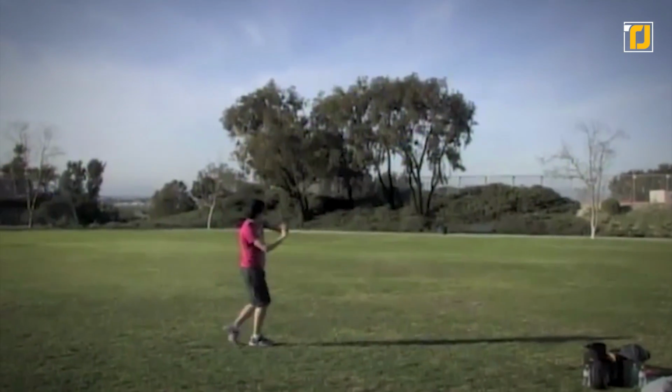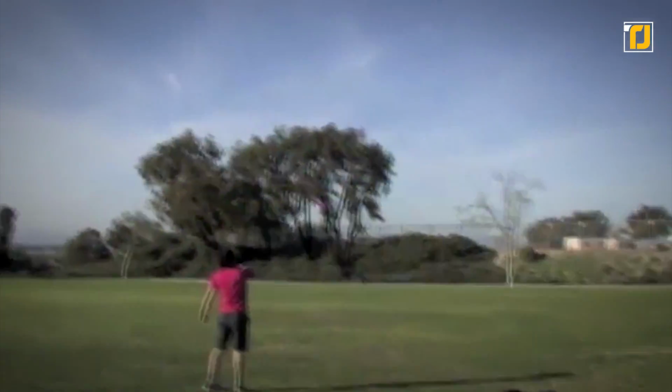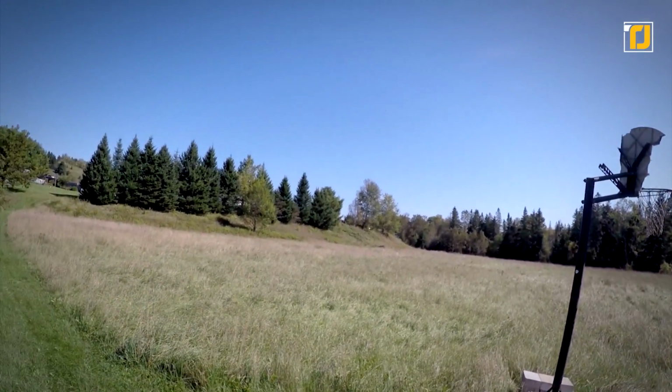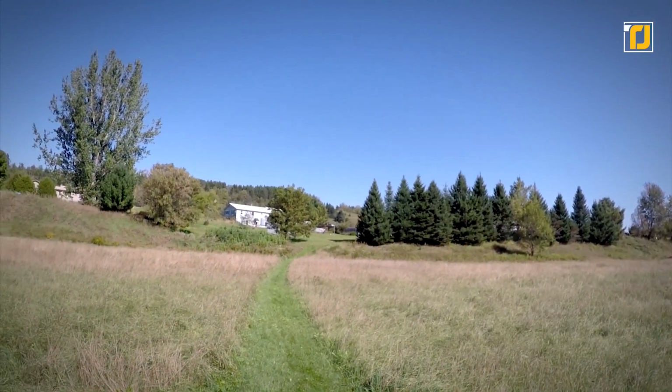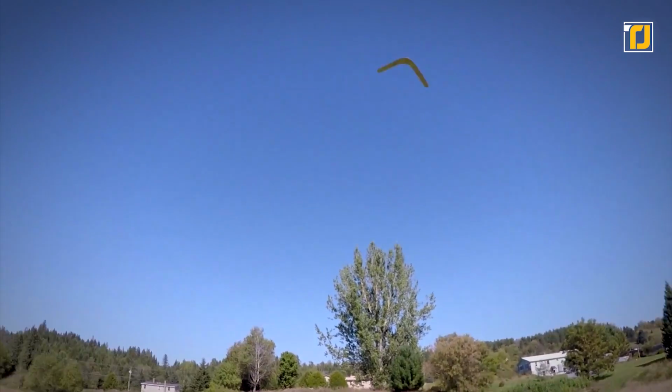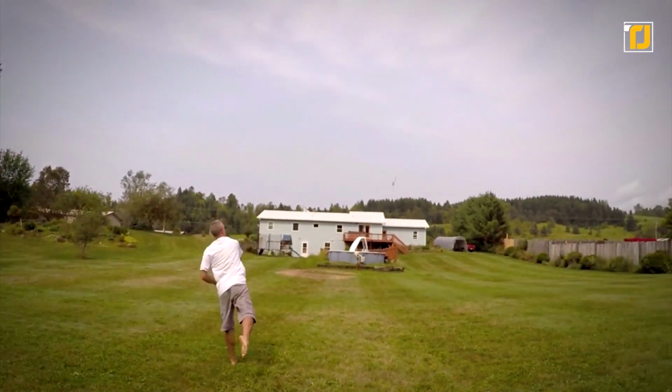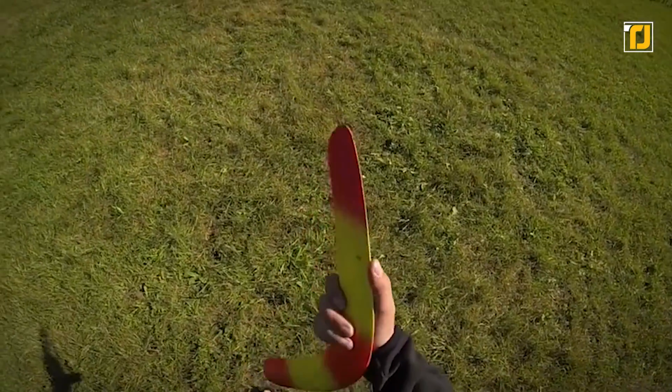The boomerang comes with a warning symbol, claiming it's a sports article and not a toy. Parental supervision is recommended, and there are also how-to-throw-boomerangs instructions available from the company. So even if this is your first time getting one, you know you're in good hands.